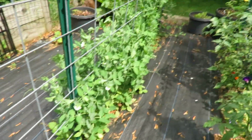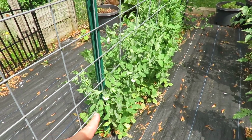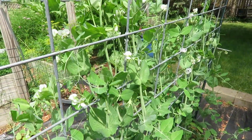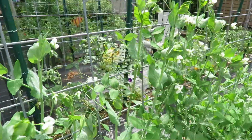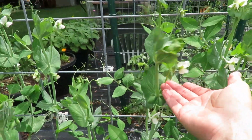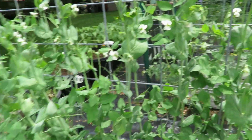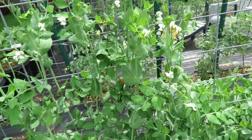Next to the cucumbers and the cantaloupes are my peas. The little short ones are snow peas. And the bigger ones are sugar snap peas. Let me go on the other side. So the sugar snap peas are really flowering up a storm and starting to form their peas. So it shouldn't be long now, and I will have sugar snap peas, which I absolutely love.